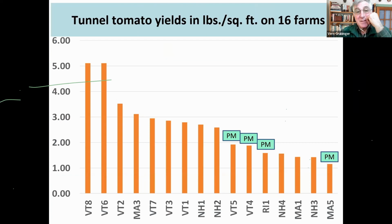So now I'm going to get to the meat of the matter of some tomato yields, and then I'll be done. So this was some data from 16 different farms we worked with a few years ago in the New England region. And you can see the yield on the left goes from 5 pounds per square feet down to about 1.5 pounds on the right. And the little PM boxes are tunnels that were affected by powdery mildew and lost a lot of yield. So again, this was just an eye opener to say, whoa, there's a huge range of what people are getting there.